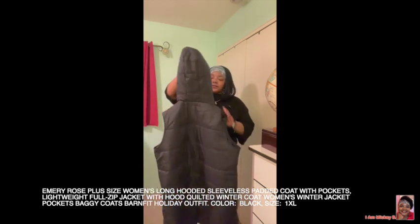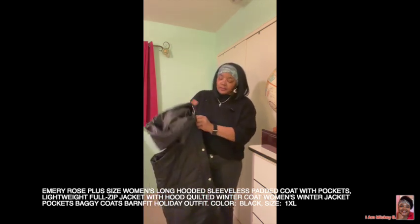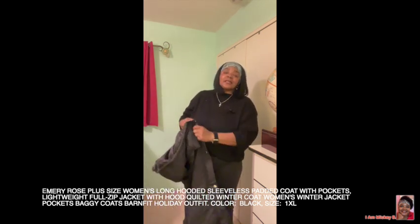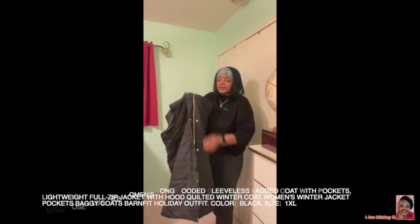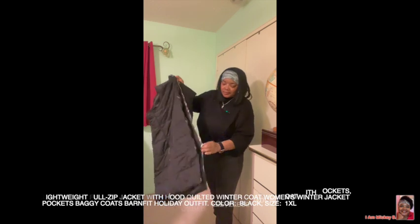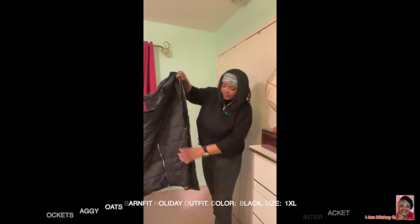This one is just fully a polyester or nylon material, whichever it is. I'll have it on the screen, but it doesn't have any lining like any fleece or fur lining on it. So this is what it looks like. And then it unzips right here. Now the zipper stops here, so it doesn't go all the way down to the bottom.